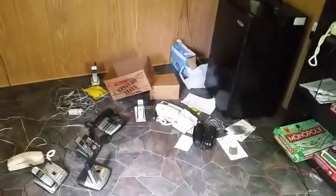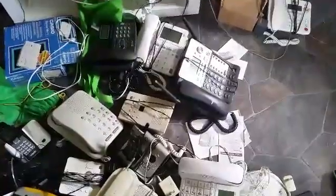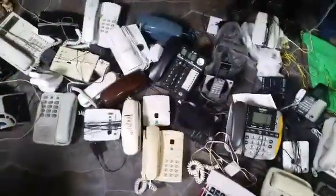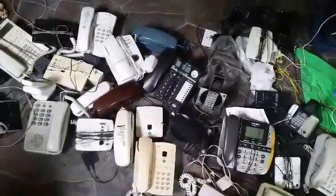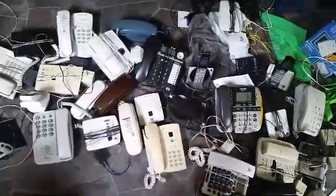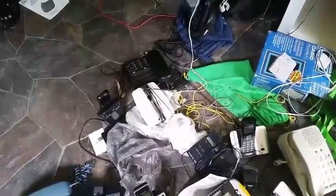Now then, moving onwards, the ATT Lucent Technologies 1715, which came from the Goodwill, but the AC adapter from the house. The ATT 1717, which I need the AC adapter for it soon. This one came from the eBay. This one also came from the eBay, and it is the ATT 1719.